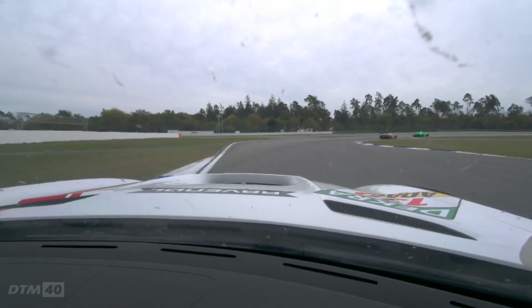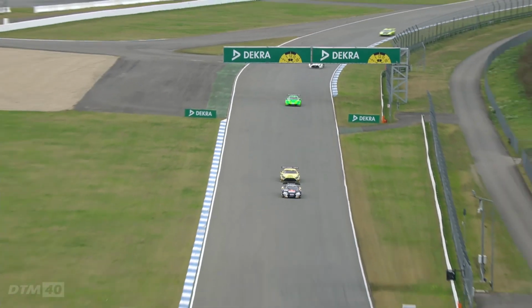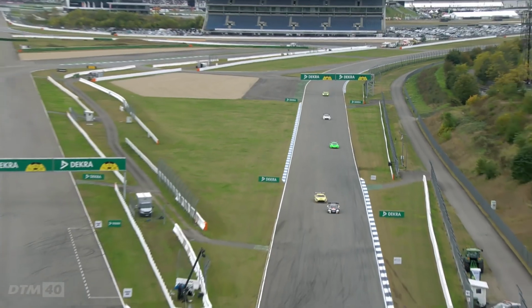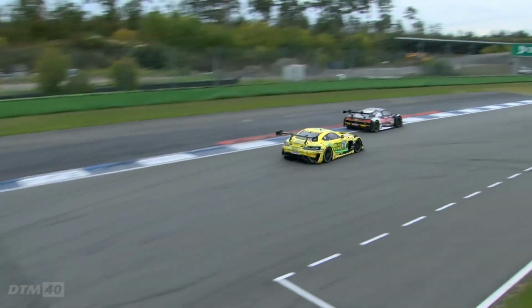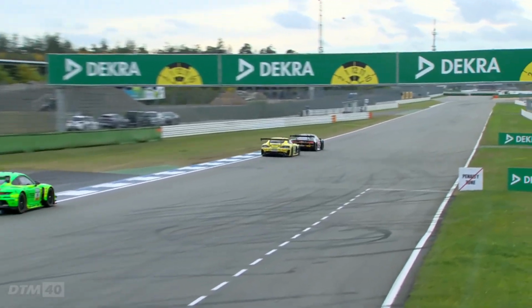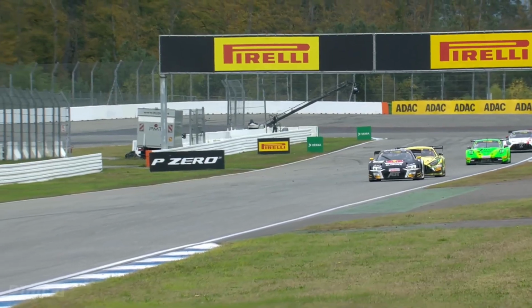Just after the pit window, quite a bit quicker on the last lap than the pair of them. Well, the last couple of laps than the pair of them. Showing his nose into the spit scarer is Lucas Auer. Then he dummies it back to the outside, tries to get on the gas earlier, coming on the exit to the corner. He's closing to Kelvin van der Linde.